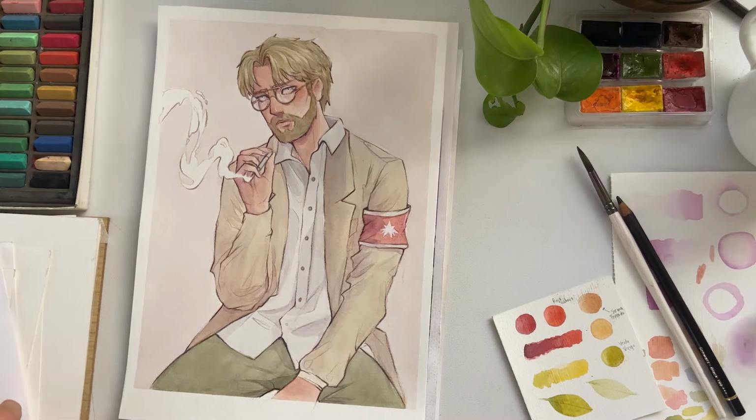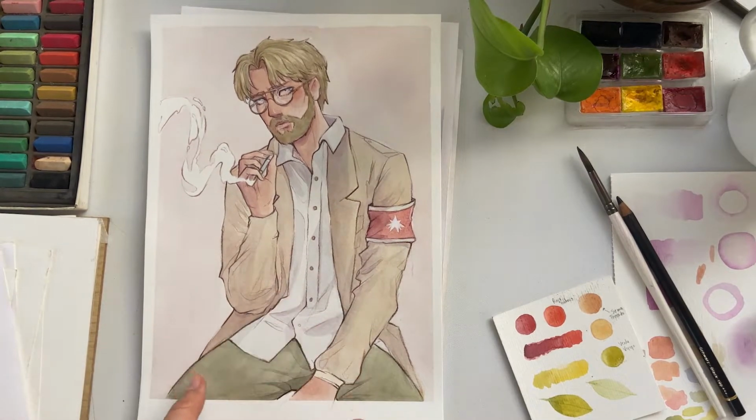More Attack on Titan fan arts. This is Zeke with his classic cigarettes. Really cool. Love Attack on Titan. It's one of my favorite animes.